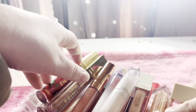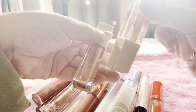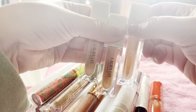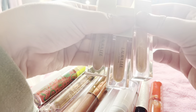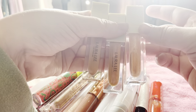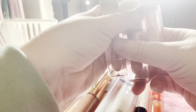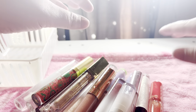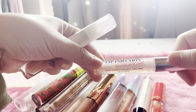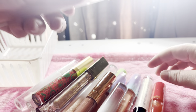Okay. I have three here from Laura Lee Los Angeles. These launched, I want to say, last year. I'm pretty sure. I like these. They're not my favorite. My thing with these is that I wish more product came off on the wand. But I do enjoy using them. So for right this second, we're going to hold on to those. I need to limit this down a bit. This is bonkers. I have another Too Faced Lip Injection Maximum Plump. I'm going to let that go. Couldn't tell you the last time I used it.